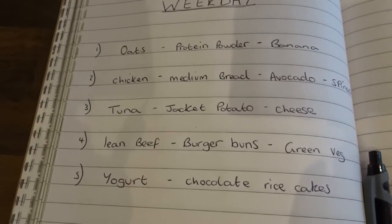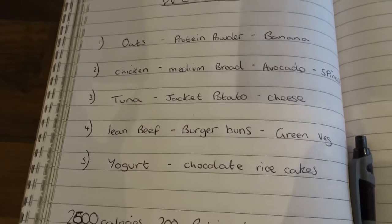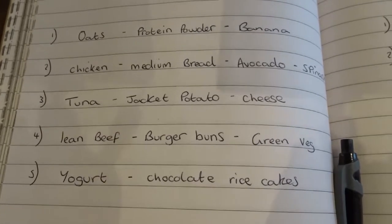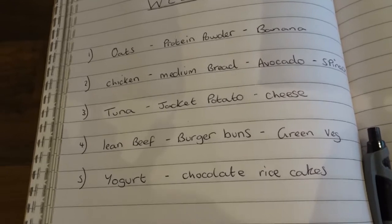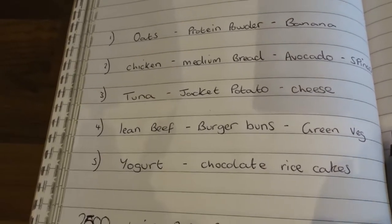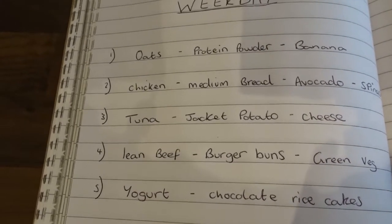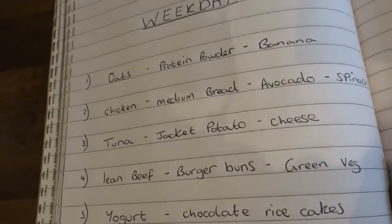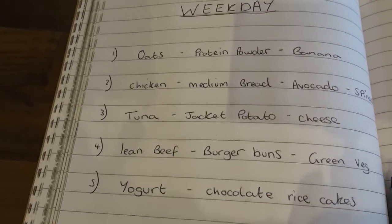And then your second meal, which is lunchtime, you just want to have a chicken sandwich, a healthy chicken sandwich. So you wrote down the ingredients: chicken, your medium bread, some avocado for some fats. It could also be classed as a vegetable. Or is that a fruit? Either way, I don't even know, but it's one of them anyway. And they're very healthy, and that adds some extra fats to your diet, which is important. You've also got some spinach on the end, but you can add salad or whatever to tick off another one of your servings of vegetables.